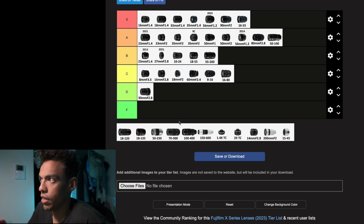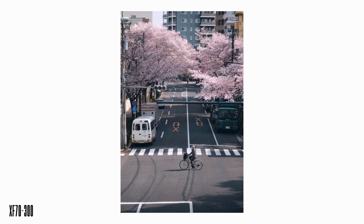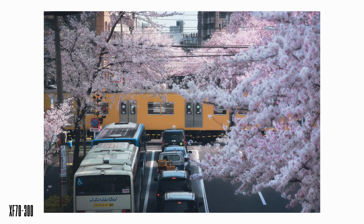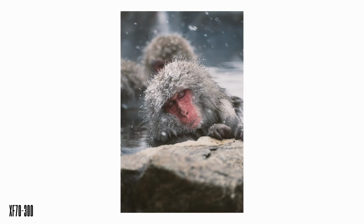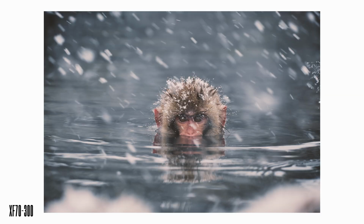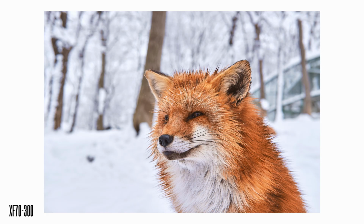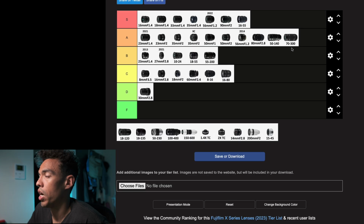And the 70 to 300 that I have now, I would put at A, because the focal length that it gives you, which is 100 to 450 full frame equivalent, is really good. It's honestly really versatile, and I took really good shots with this lens when I went to see the monkeys or the foxes, etc. in the mountain. So great lens, gave me some great memories and great pictures. So yeah, definitely good.